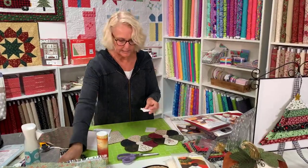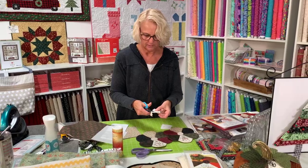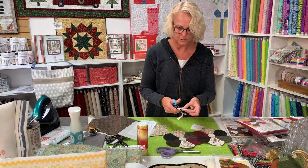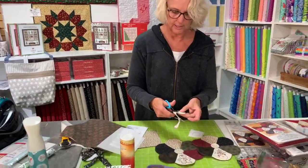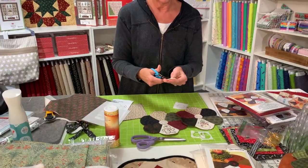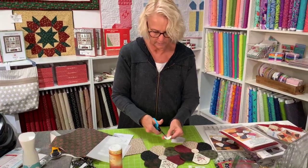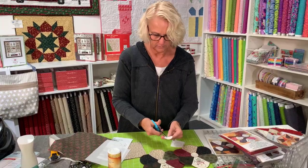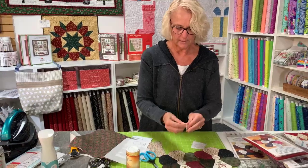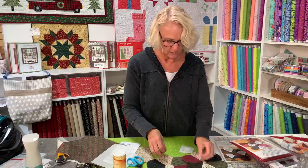Then you're going to trim very close to your stitching. And on this one, you want to drop your stitch length down to 1.5 as well. Trim really close, and then just cut through. I can't even get it. I used my other little sister. There we go. Just cut through your stabilizer, and then turn it right side up. You're going to flip it.